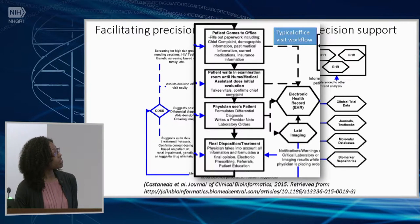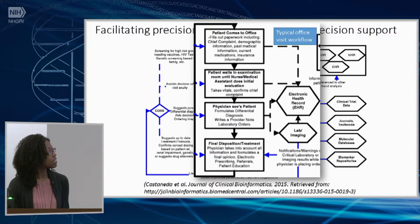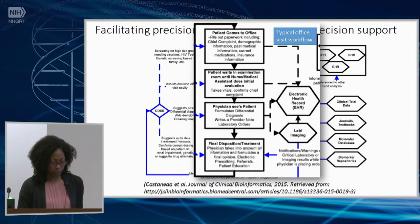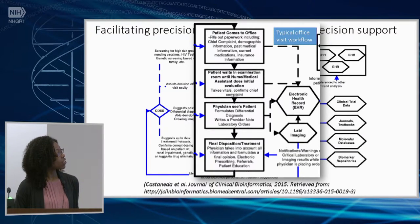First, it outlines the typical workflow when a patient comes into the office and then needs to wait in the waiting room until a nurse or a medical assistant sees them, a physician then sees the patient, and then a final treatment decision is made based upon all of the data that's available to them. And what's shown in this figure also is that there are several paths that could be supported by clinical decision support.